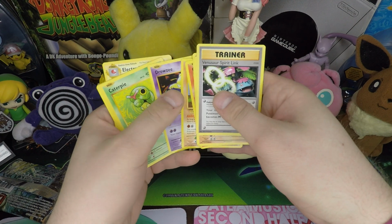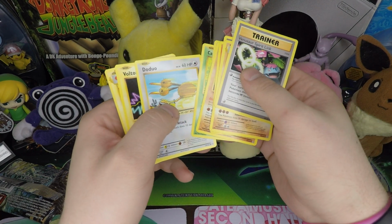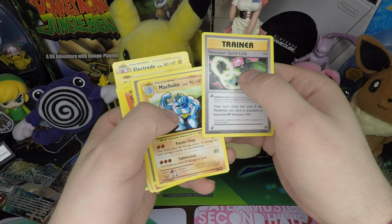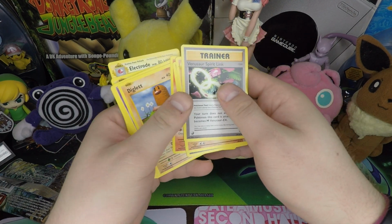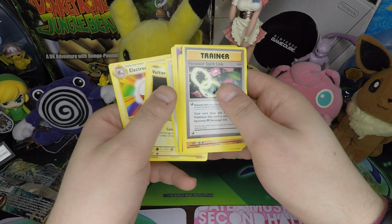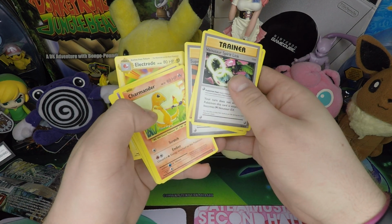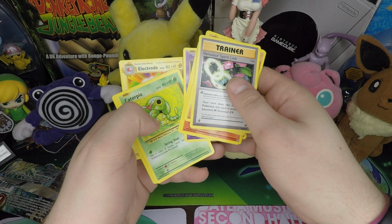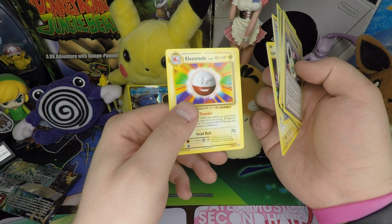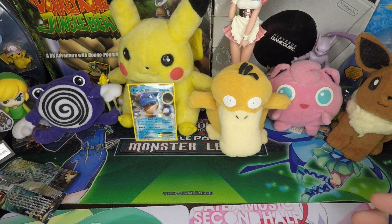Wait a minute. Did you not get a rare? What was that, your rare? What? Did Pokemon screw you over? I didn't get a reverse. Did I get a secret or something? Look at each one. No. And no. Okay, I got screwed over. I got no reverse, and I got no rare. Or I guess Electrode's my rare, but I got no reverse card. Interesting. I don't think that's ever happened to me in a pack. That's strange.